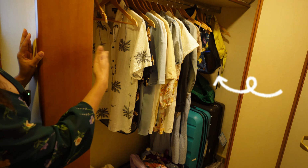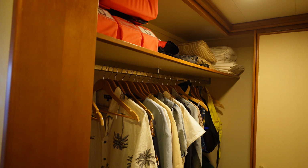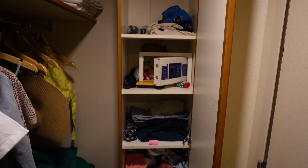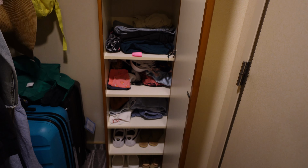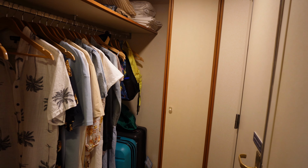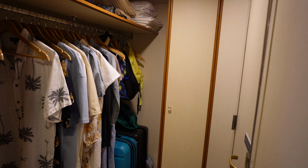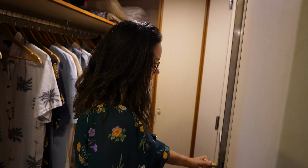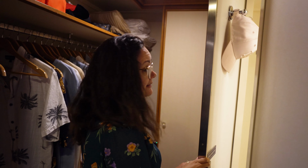We had to put most of our stuff on hangers and things because it was actually quite hard to fit clothes in here. There's no drawers or anything like that, just this tall cupboard here which has shelving and a safe inside it. This is like a sensor light that goes on and off when you're in this area.